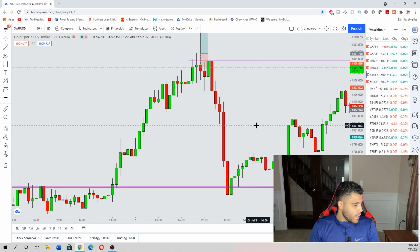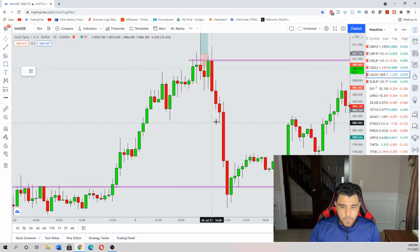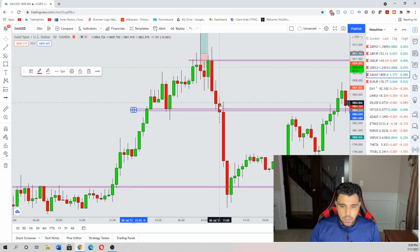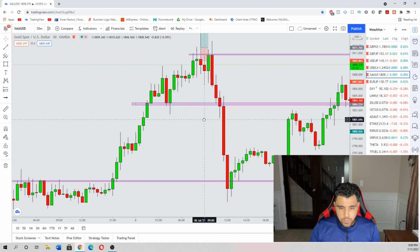So let's go ahead and look at another example going the opposite way. So here we are on the chart. We have this level of support right here. And price has started to approach this level of support, but it actually closed below the level of support right here. So what do we do? We wait for this candle to create a top wick and then come down and break the low of this candle.